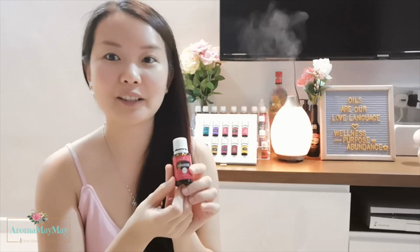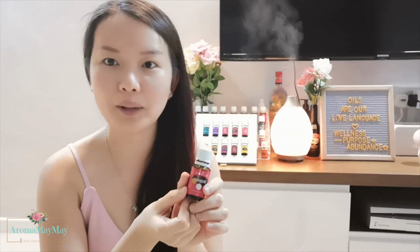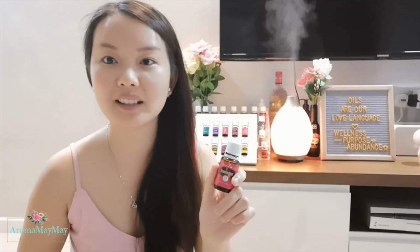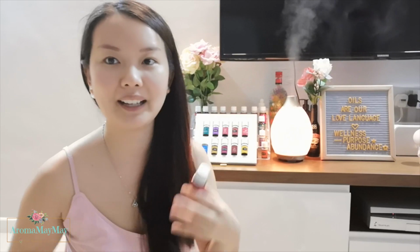Frankincense has really good skincare properties, as well as being rejuvenating to the skin. What I normally do is DIY my own facial serum using frankincense and a few other skin-loving oils such as lavender, lemon and tea tree, because I have acne-prone skin.